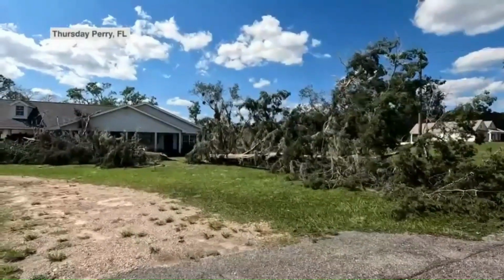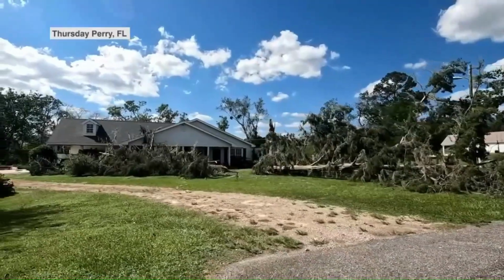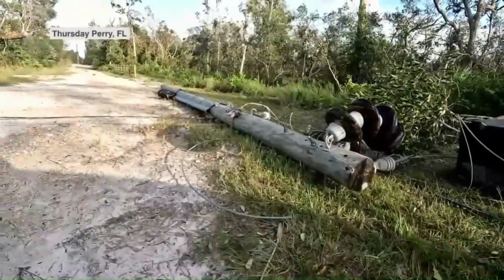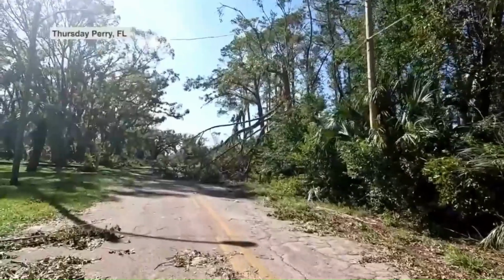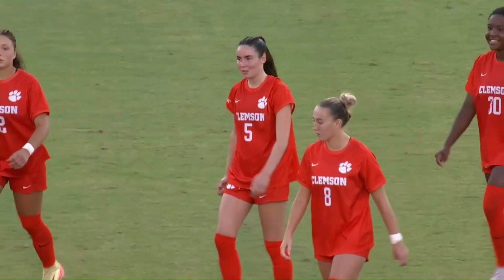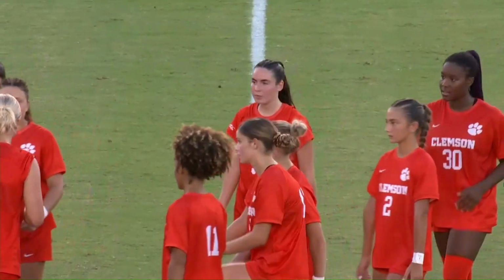We mentioned earlier on in the broadcast that this game, originally scheduled for Thursday, was moved to Saturday due to the effects and aftermath of Hurricane Helene. You see some video here from Perry, Florida, no less than 50 miles from where we're at here in Tallahassee. And again, they try to see if they can get some sort of offensive rhythm intact without two of their better players right now, nursing injuries.